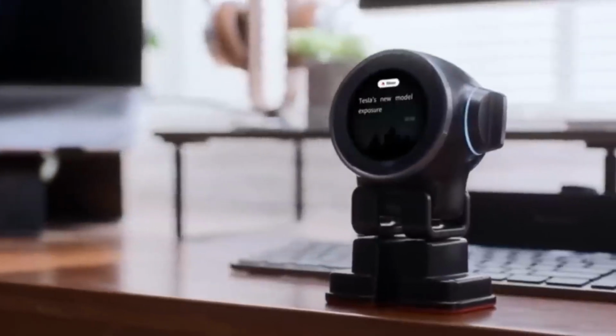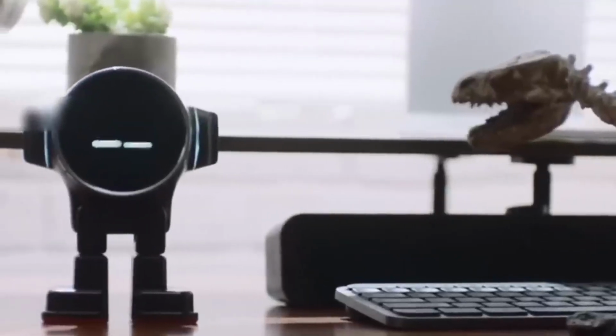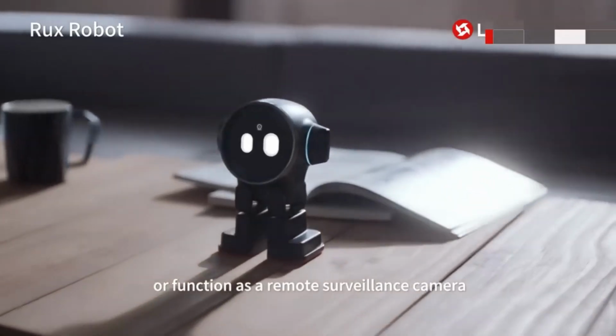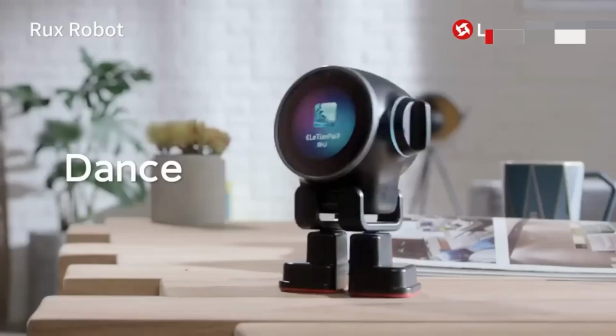Roked comes with ChatGPT built in, so it can answer your questions, remind you about important dates, and even manage your shopping list and emails. It doubles as an alarm clock, voice recorder, and webcam. Plus, with various facial expressions and dance moves, Roked adds a bit of fun to your day. You can bring Roked home for $379.